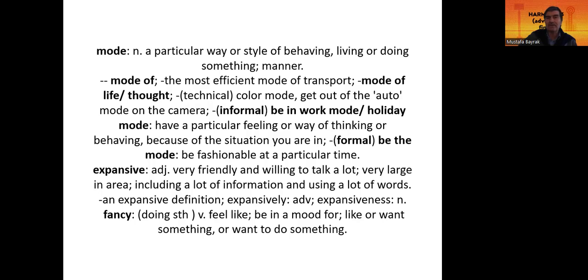Be the mood means be fashionable at a particular time. Expansive, with an A, not an E, yes, expansive. Very friendly and willing to talk a lot. Very large in area, expanded area, vast area, for example. Okay.